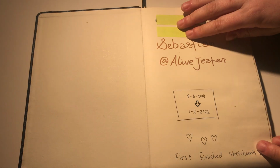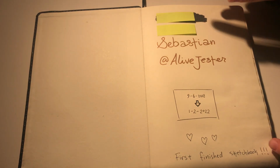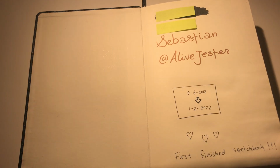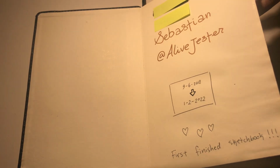I covered up my personal information and the names of friends with some sticky notes. You will see that in some of the pages. There's my Instagram at, just in case if I ever lost this, someone could contact me. So yeah, let's just get into it.